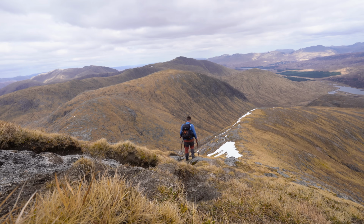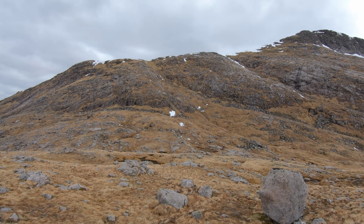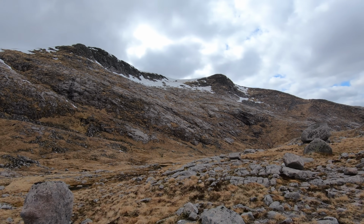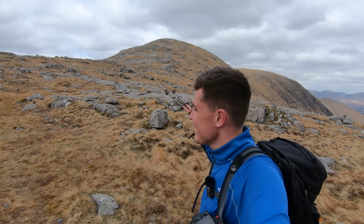Right then, I'll give you a final update before I get to Munro number 5. So I'm pretty much at the lowest point now between the 2. Look at that, that is a spectacular mountain from this angle. But the way ahead is this way.